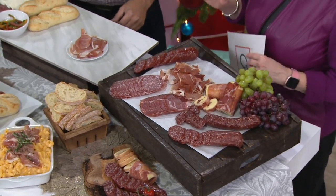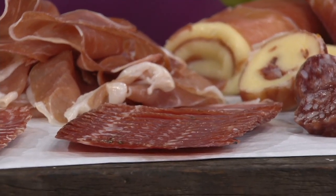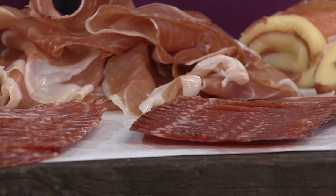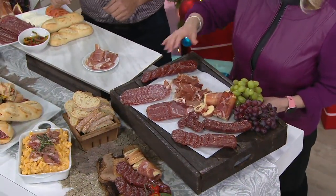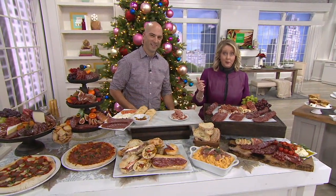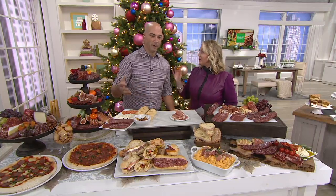But let me just say, the people here that have brought us this grouping are the number one suppliers of this meat to grocery stores, to high-end department stores, to regular, even discount department stores. When you go there to buy these meats, these are the people who are supplying them. This way, we just had them come straight to QVC. Yeah. Great to have you here, John.